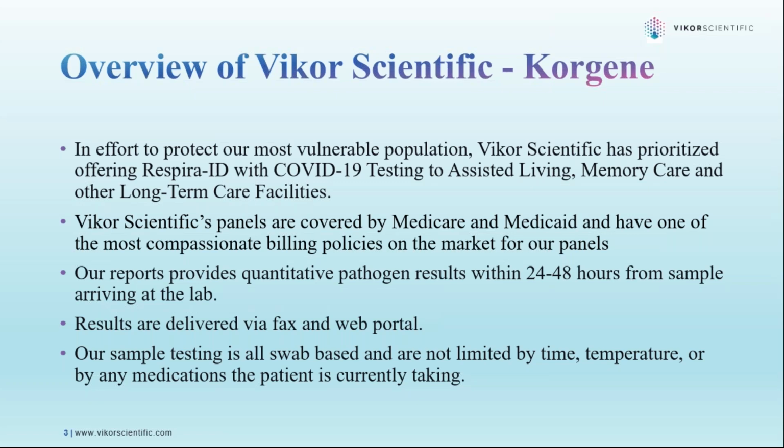So obviously, I know our most urgent pathogen to discuss is COVID-19, but we are a company that has a total of 6 different panels at our disposal. And the nice thing is, for the Respira ID, it is just a nasopharyngeal swab, or you can swab expectorated sputum, or you can do a throat swab. Temperature is not an issue, meaning it can sit overnight. Nothing needs to be refrigerated because this is all PCR DNA technology. And it does not matter what antibiotics or medications a patient or resident is currently taking.